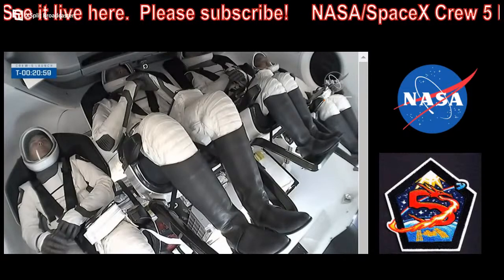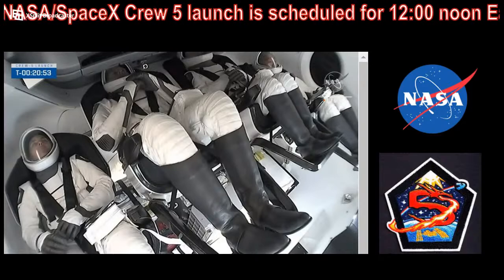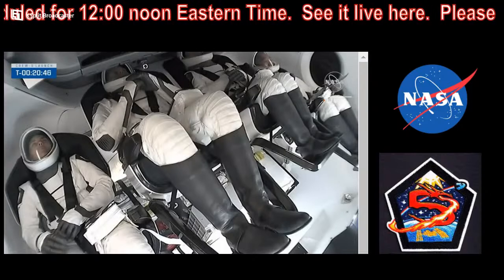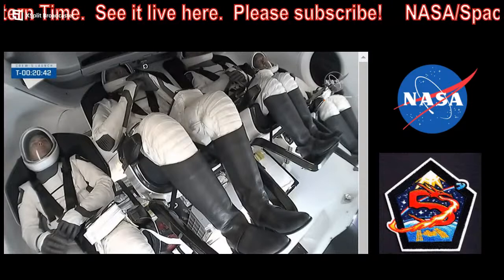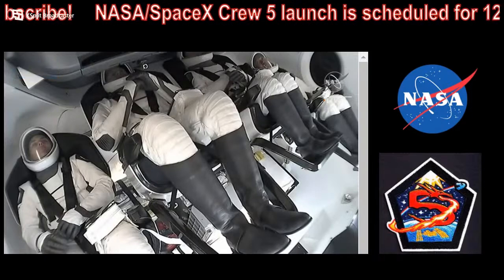A couple things that are coming up as we count down. We're going to have stage 2 RP-1 load complete. That's in 20 seconds. A few seconds later, we'll get strongback chill. That will begin in order to set the stage for the stage 2 liquid oxygen load.